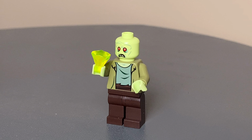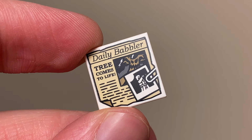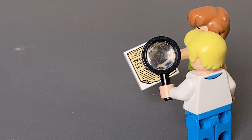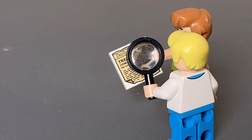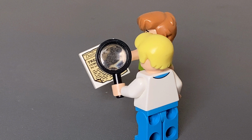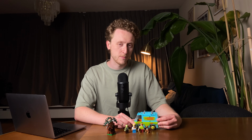I guess you have to make up your own story, because the only clue we have is this printed 2x2 tile of the in-universe newspaper Daily Babbler. It's cool, but doesn't really help us solve the mystery of the tree. You'll see more of these unique printed tiles because every set contains one, and I think it's a delightful inclusion. To sum it up, such an iconic set, and I only wish they included more gang members here.